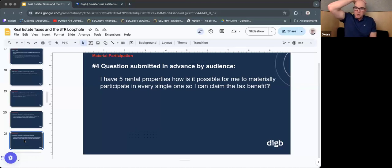Okay, Kelly, this question is for you. This one is a logical question. I could see how maybe a software engineer submitted this question, because it's a very logical question when you're reading through the material participation requirements. If you have 5 rental properties, how is it possible to participate in all of these properties? If I want to do 500 hours in each property, that's 2,500 hours across all of those. Sounds kind of impossible if I have a full-time job. So how does that work?